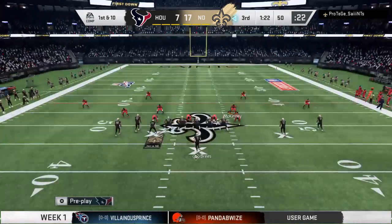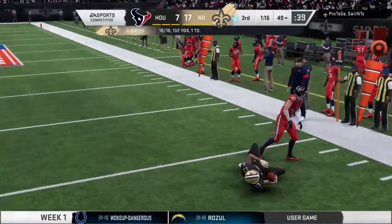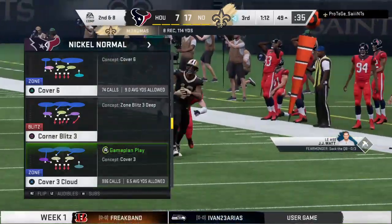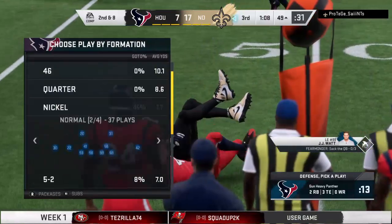He reads defenses so well, doesn't he? He really does, and the best part about that play for him, I don't think that was his primary target. I don't think so either. I think he had the read, figured out where the blitz was coming from, and went to a secondary target for a really nice gain. It's second and 8 at the Texans' 49-yard line.